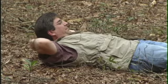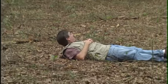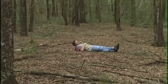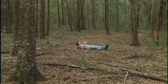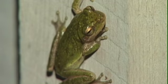Well, here I am in the retention pond, and this is a pretty cool spot to hang out. If I was an animal with all these trees and bushes, this would be great. Now when it does rain, well, I'd be underwater, but then if I was a frog, I'd come down here and lay my eggs.